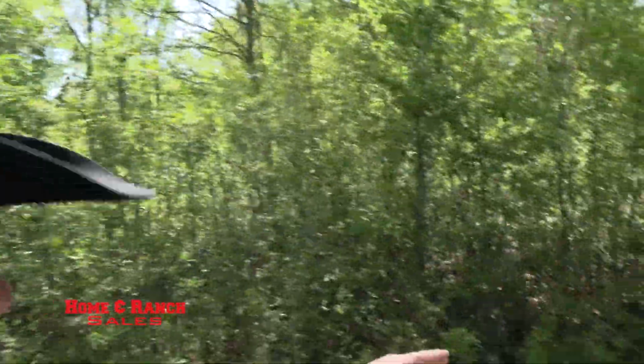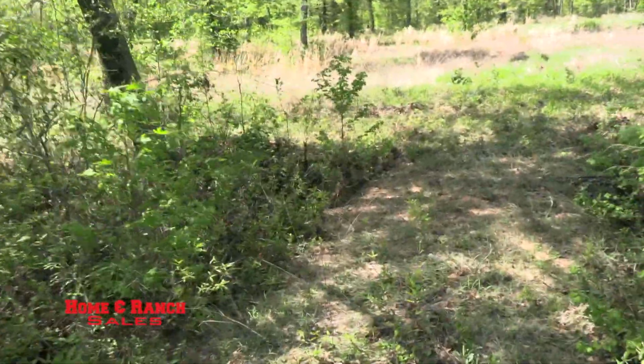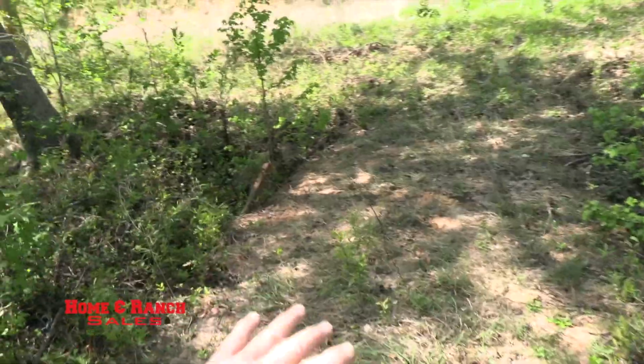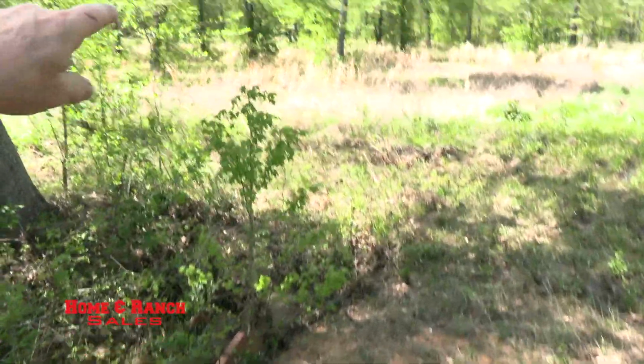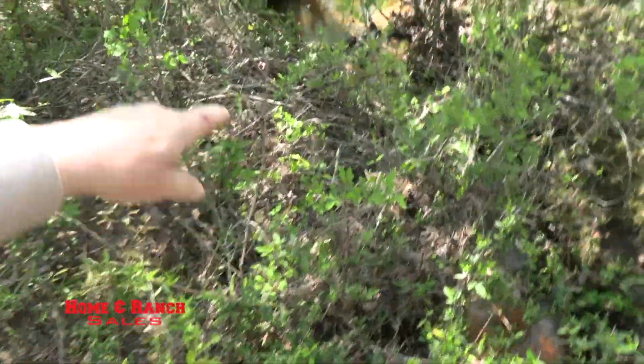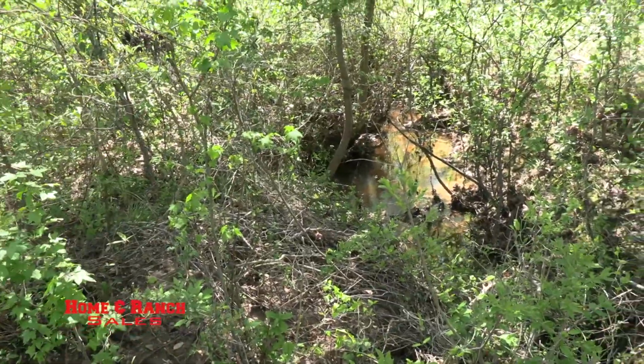You know, another thing I like about this property is that right in the middle of this 10 acres, you got a little creek that runs through. We'll look at it right here. Here's a culvert. They got a culvert right here that you can drive on to the other part and see it goes back up there. But look at this creek. Runs all the way to the southwest, and ends up down there.